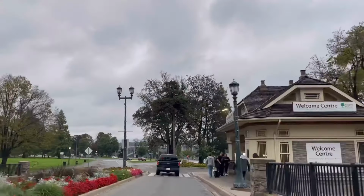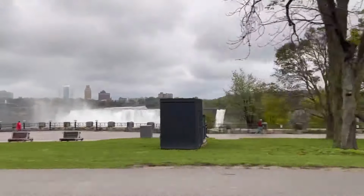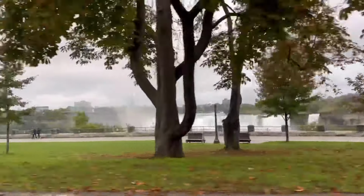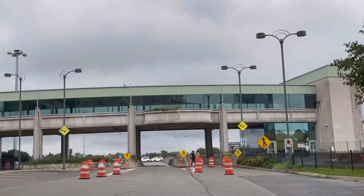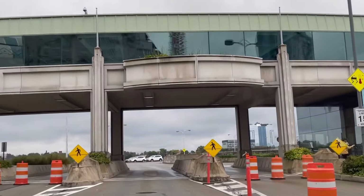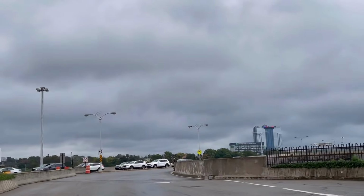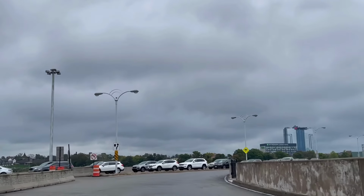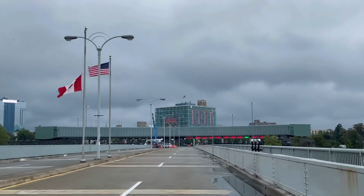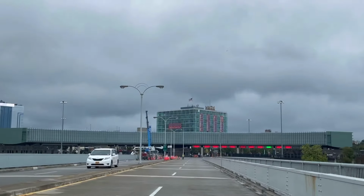Bye bye, Niagara Falls. Until we meet again. In 400 meters, continue straight to stay on Rainbow Bridge. This is the Canadian Border Protection. We are ready to cross the Rainbow Bridge again. At the end, you can see the USA Border Protection, and then we are back in the USA.